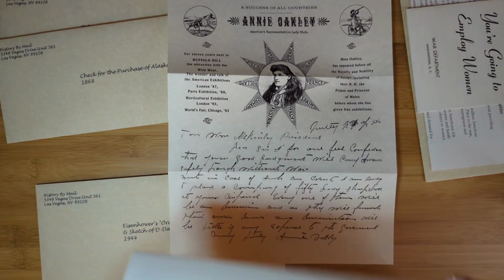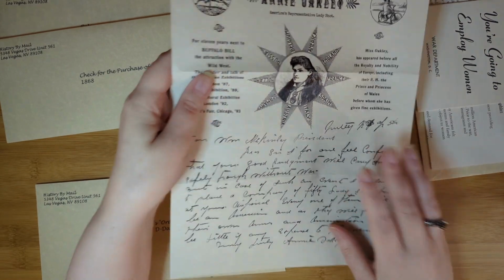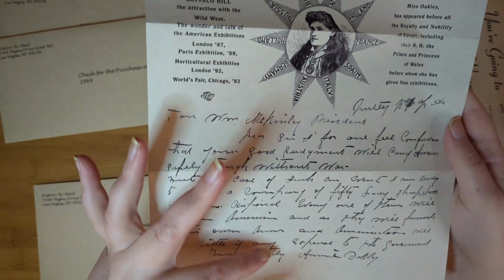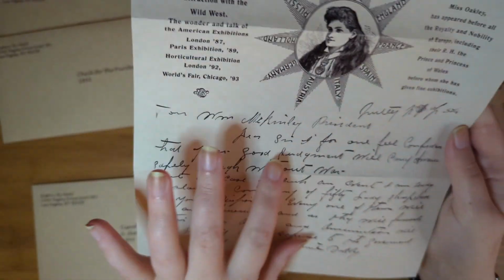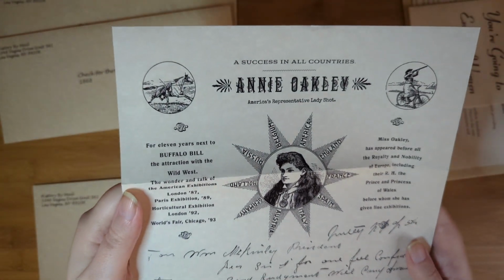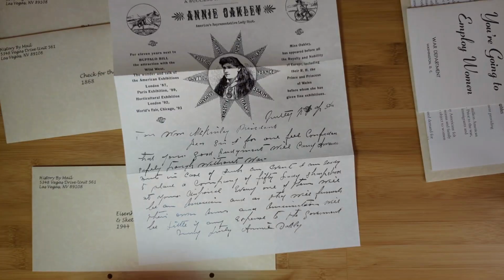So this is also a good example of a letter that we've got a transcript of because, look at the handwriting. But this was a replica of the letter that Annie Oakley sent to President McKinley. It's dated and everything. This is all her. And this was in her entertainment days. You can tell she's being advertised here.